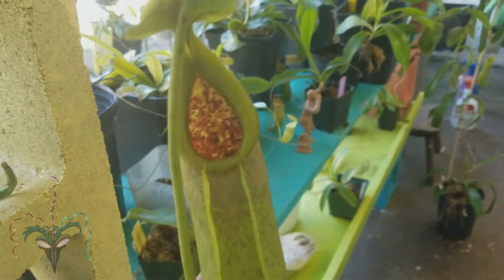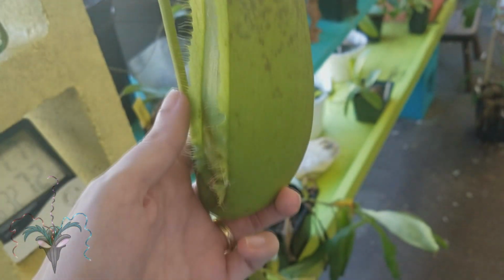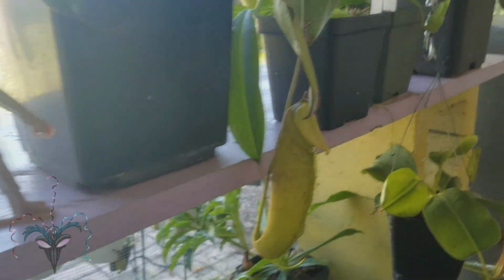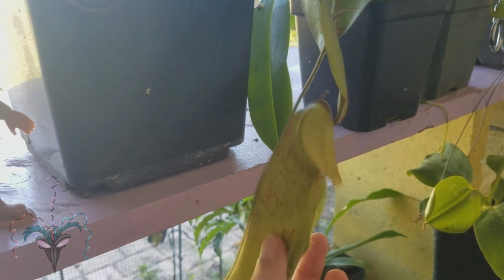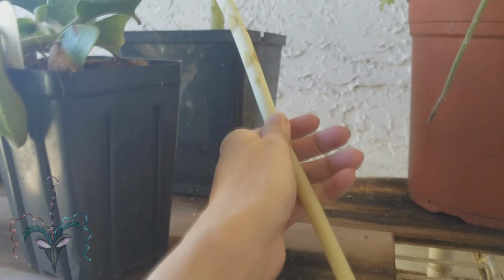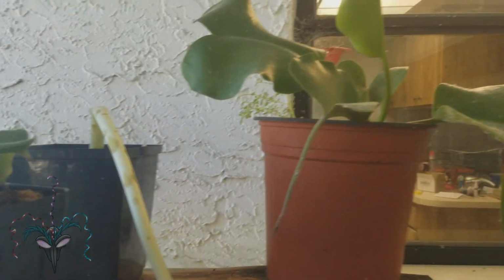I love this Caesar. I'm guessing that's like 9 inches tall, maybe. I cut all the pitchers off of this one. They were all gross and dying back. Here's my Diariana. It's not doing so well. I don't know. All its pitchers are coming in soft and yucky. This is my biggest Maxwellii. It's going into dormancy now. It looks all gross and yucky. I'll have to dig up the corm and store it for the winter.